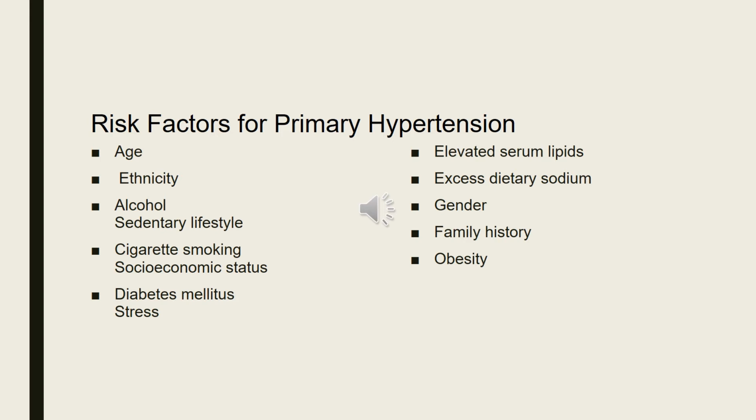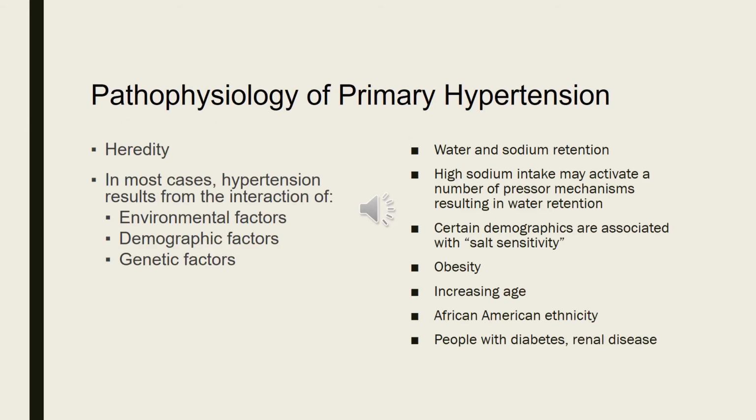Family history is another thing that is a big deal. And obesity. Remember I talked about you need to get your serum lipids checked. When we talked about some of the heart diseases and the ischemia, if you have some blockages in your arteries, what happens? Your heart is working harder. So if your heart is working harder, your blood pressure is going up. So if you have a blockage or multiple blockages due to cholesterol, then you run a higher risk for having hypertension. Okay, pathophysiology of primary hypertension.